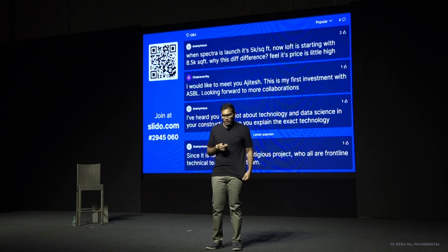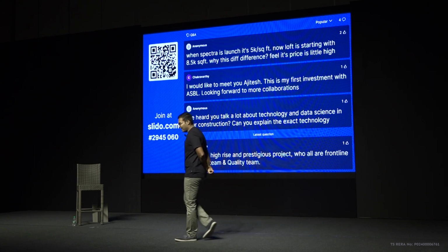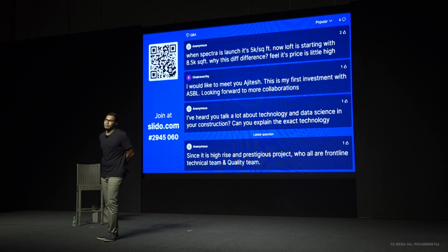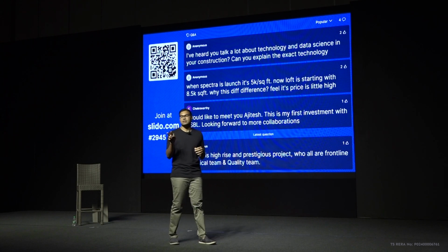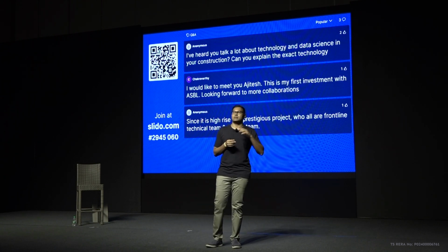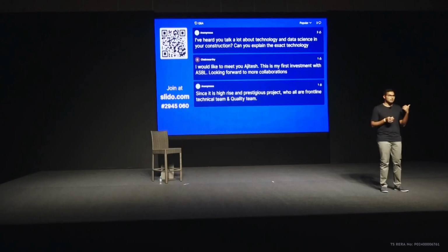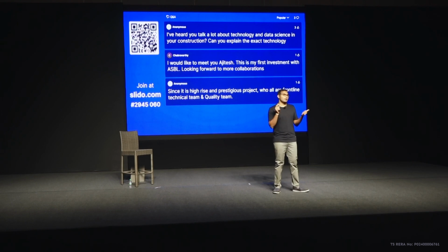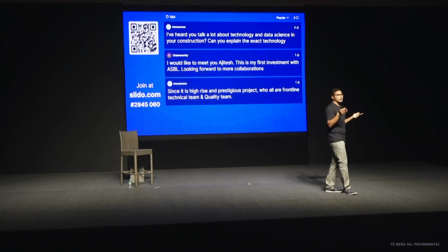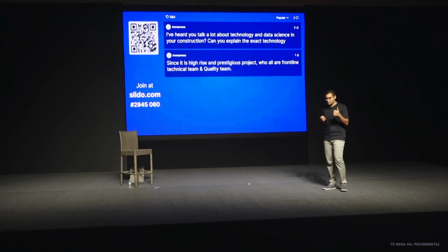When Spectra was launched, it was 5K. Now Loft is starting with 8K. Why is this different? I feel its price is a little high. Sir, with respect to Spectra and Loft, one, when we purchased land at Loft, we purchased at 2.3 times more than when we purchased at Spectra time in 2018. This was purchased in 2023. So the land prices have gone up. Second, the cost of construction has gone up. And even the look and finish of the project has gone up, right? The entire lobbies and all, they really cost a lot. So that way we are justifying in terms of price.